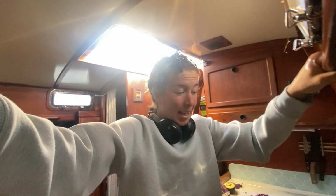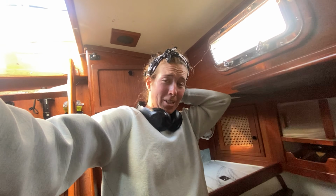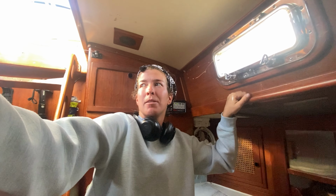Okay, I'm just making dinner. The wind has really picked up more than the forecast said. It's about 15 knots and we're motor sailing, beating into it. My mom's really not feeling so hot, but luckily we should be rounding the point somewhere around 11 to midnight, which means that's only like 4 more hours of this, so that's not too bad.